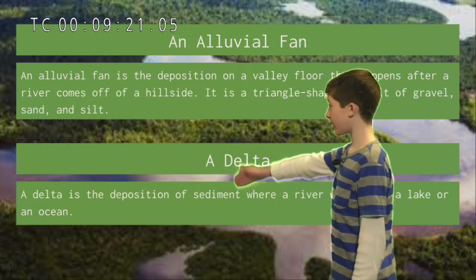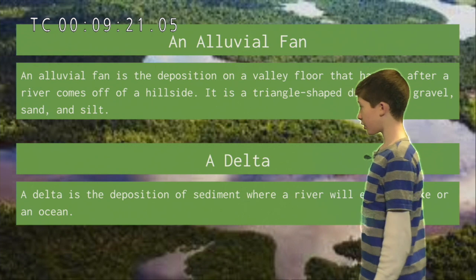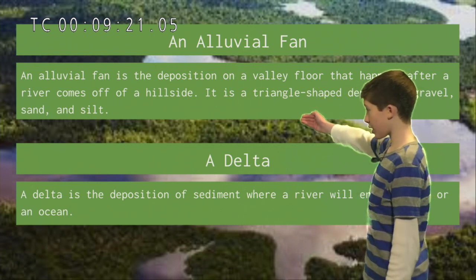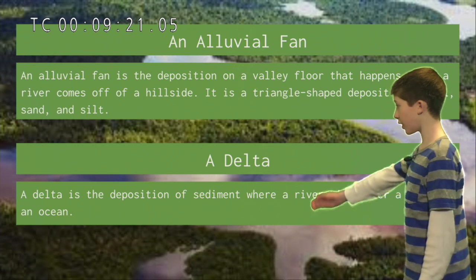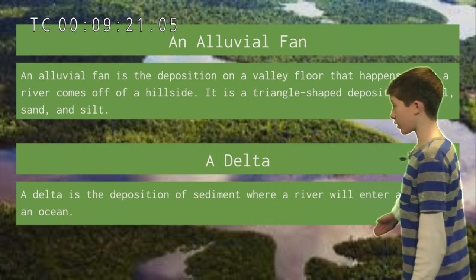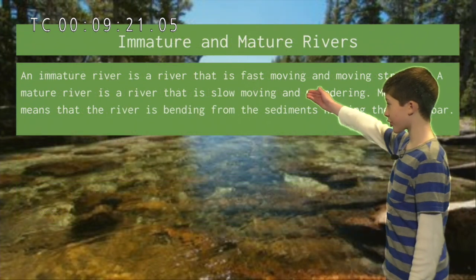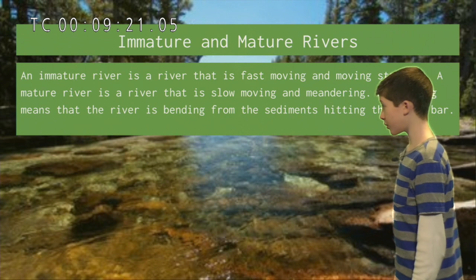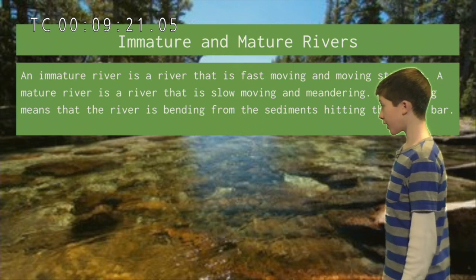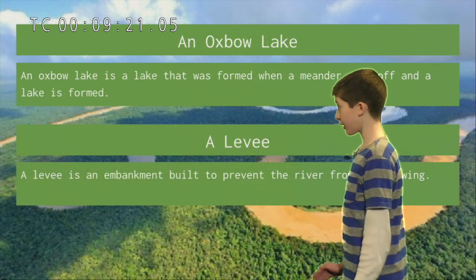An alluvial fan is the deposition on a valley floor that occurs after a river comes off of a hillside. A delta is the deposition of sediment where a river will enter into a lake or an ocean. Immature and mature rivers. An immature river is a river that is fast-moving and moving forward without bending.